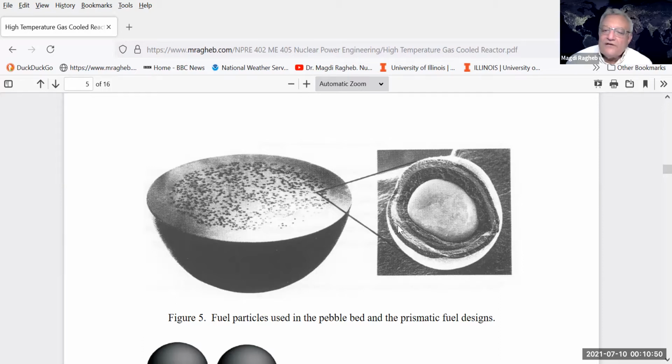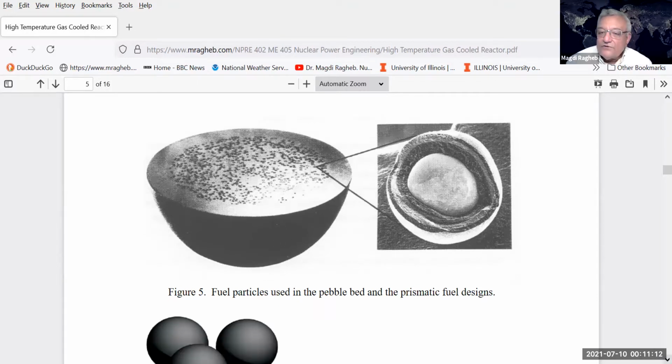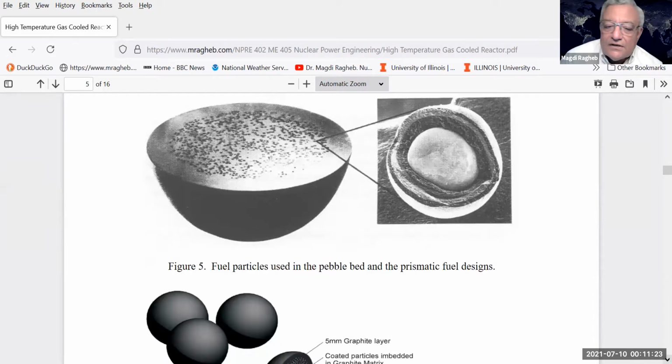So each one of those tiny little things the size of a grain of salt or a grain of sugar now are embedded inside a larger graphite container. You could see those tiny little pieces there. Again, as another layer against the release of radioactivity. So it's a very, very safe reactor in terms of containing radioactivity in the case of an accident, because graphite has a very high thermal inertia. And because it has a very high thermal inertia, it can take very high temperatures.